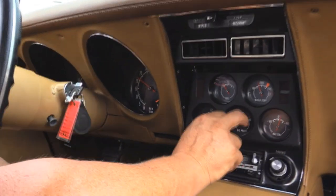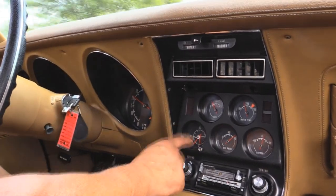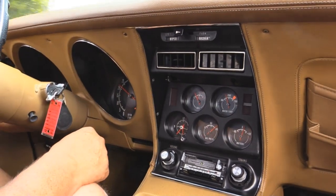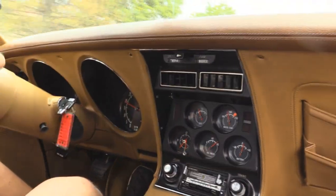Now on the gauges down here, it looks like the water temp's working, the oil pressure, the battery gauge. Clock's going round and round, but I bet it don't keep time. RPM gauge is working and the speedo. The tilt column's working and the Corvette extender column's working too.